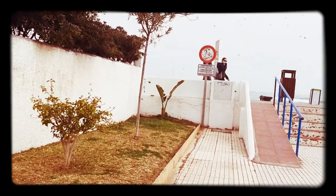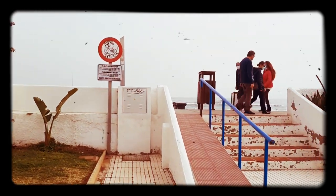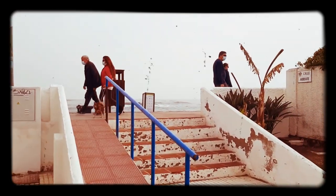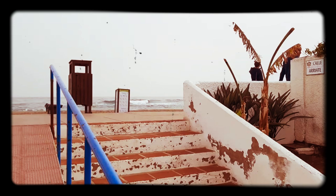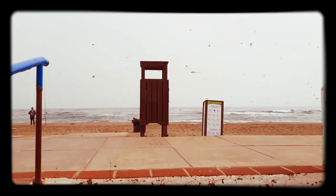So there you can see the sea now. Like, you can see the sea just coming up, so it's really high, and it looks like you'd say a tsunami, but it's not.